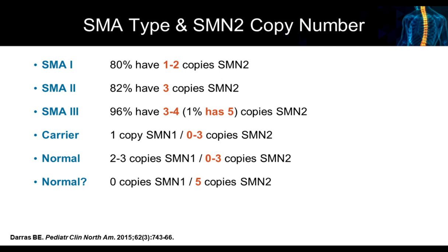Patients who are carriers have 1 copy of SMN1 and 0 to 3 copies of SMN2. Normal individuals can have more than 2 copies of SMN1. Most of them have 2 copies, of course, of SMN1 and 0 to 3 copies of SMN2. But rarely some normal people can have 3 copies of SMN1.